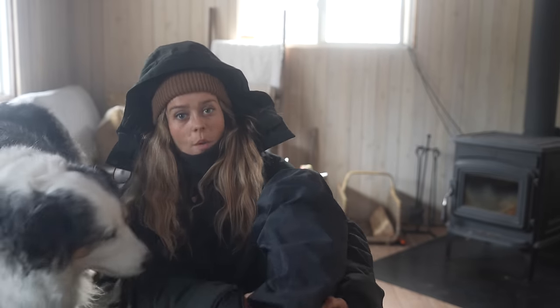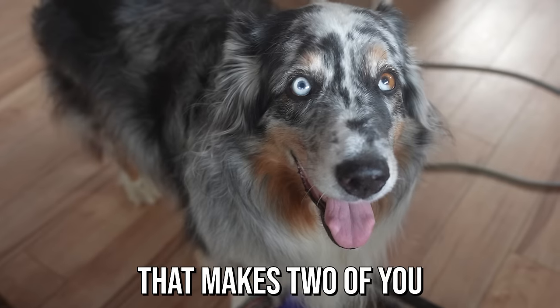These boots were built for this weather. Negative 40 booties going on. I'm already 1,000 degrees, sweating. That makes two of you.